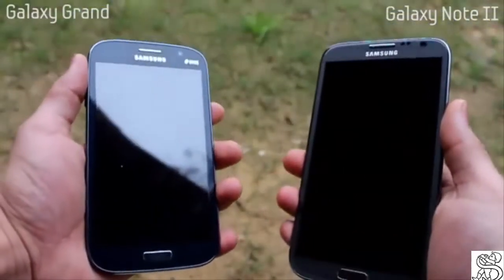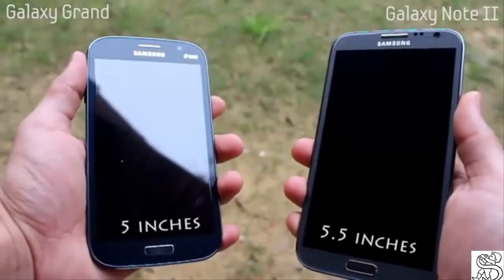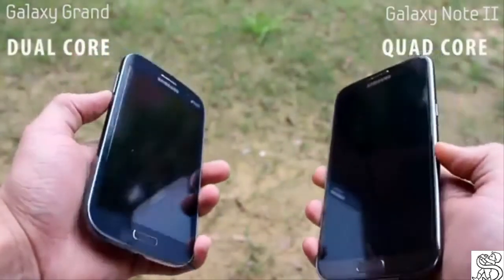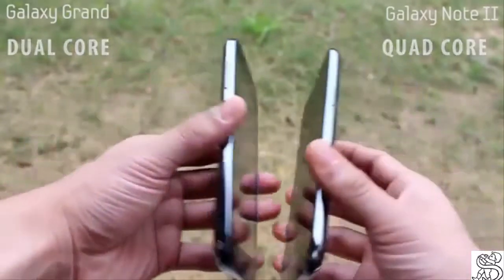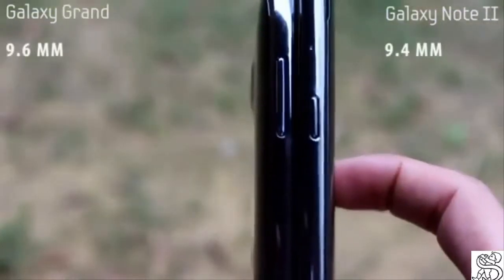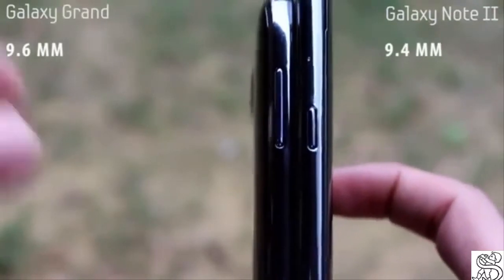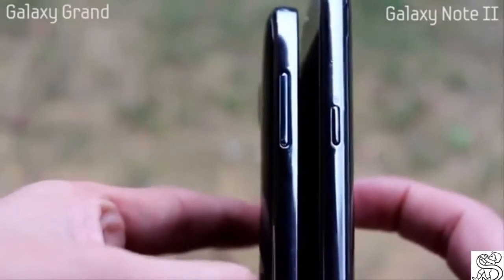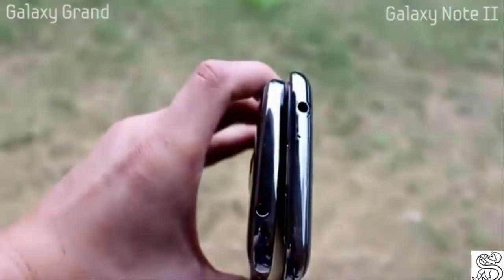Hello guys, so we have the 5-inch display Galaxy Grand on the left and the 5.5-inch Galaxy Note 2 on the right. The Grand is powered by a dual-core processor, whereas the Note 2 is running off a quad-core processor. So clearly there is going to be a performance difference, as you will see later. Both are more or less the same thickness. The Grand is only about 0.2 millimeters thicker than the Note 2. It doesn't really make all that big a difference.